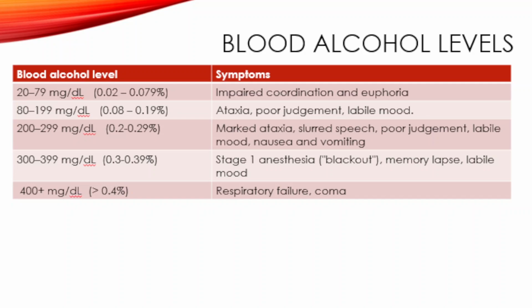So with our blood alcohol level, as you can see, we'll come up with the math equation for this, but basically a 20 equals 0.02%. So when you do that breathalyzer test, we're talking about 80 milligrams per deciliter in the body. If you have a breathalyzer, it'll be a 0.08. And the reason why I bring up 80 and 0.08 is because that's kind of legal impairment for most states there to be able to catch you if you're driving impaired.